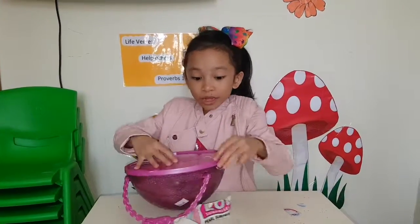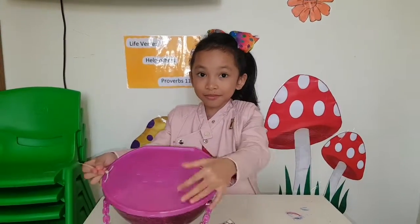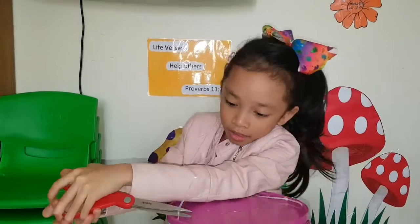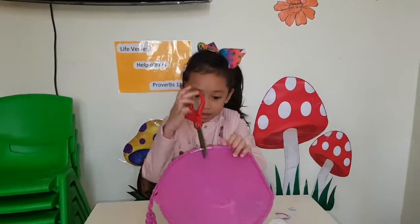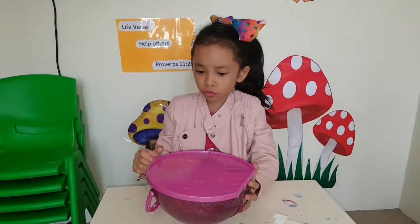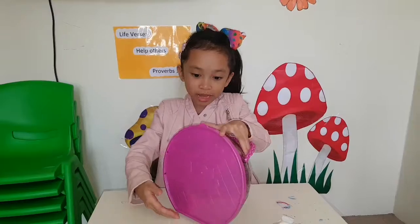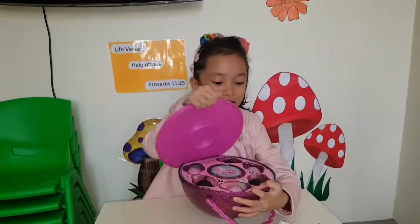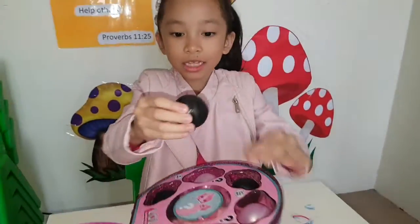So, let's open it. Don't open it like this because all the things will fall. Open it like this, guys. So let's start opening it. Whoa. Let's start opening a black one. Let's open it, guys.